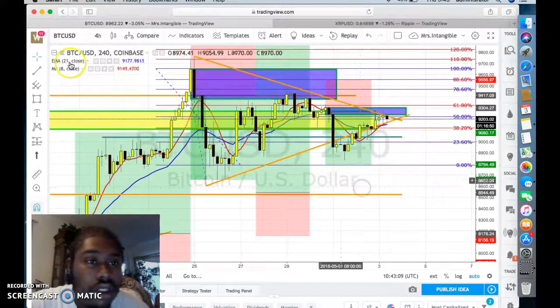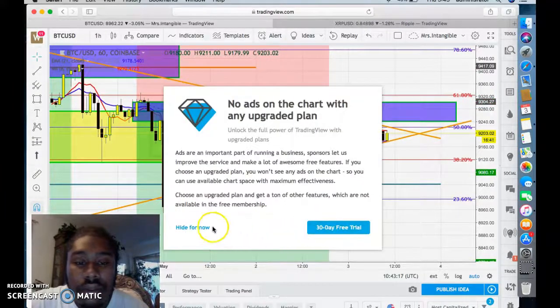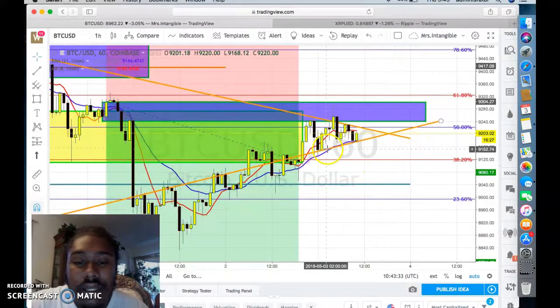Let's go into the 1 hour, because we got to get into a little bit of Ripple also. Boom. Right here, we might see some interesting things. We're just waiting to see how price reacts around this 50%.